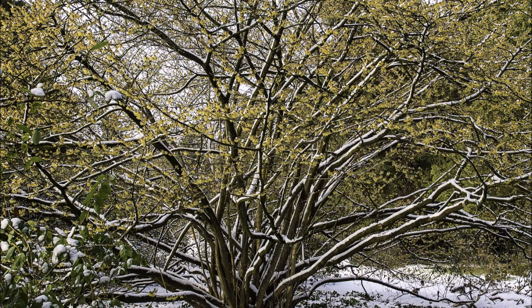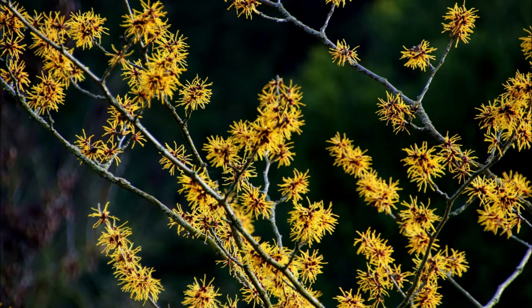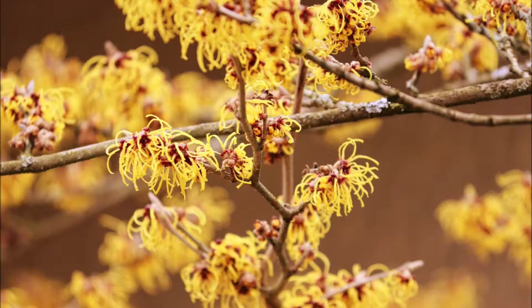This is a witch hazel in the middle of the winter when snow is on the ground. It's an interesting plant. In the fall, it has bright foliage, but the winter time is when I especially like the witch hazels because they start to bloom. With their fragrant golden yellow to orange flowers, witch hazels add a spark to your drab winter landscape.